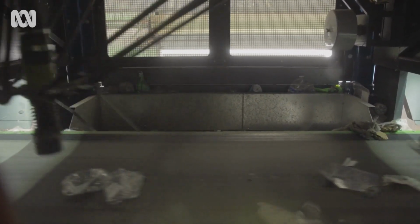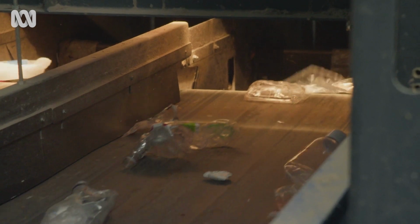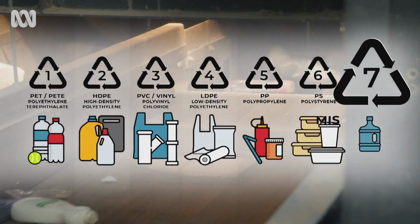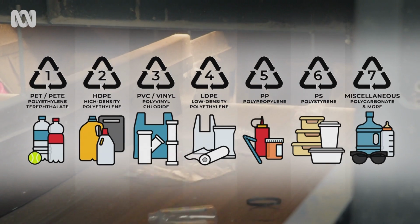This facility has 7 optical sorters, which identify the types of plastic each item contains. The soft drink bottles, made of PET, the milk bottles, made of HDPE, and the yogurt and ice cream containers are made of another form of plastic. And separating them is important for recycling. This triangle with the number 1 to 7 inside it, stamped onto plastic containers or bottles, is part of the plastic identification code. It's not a recycling symbol.